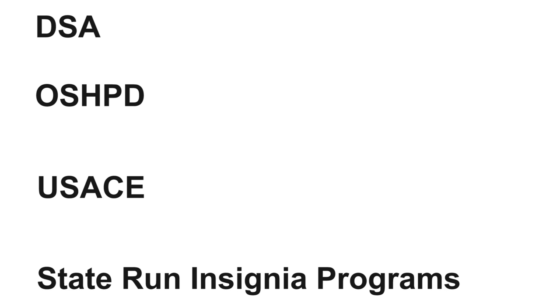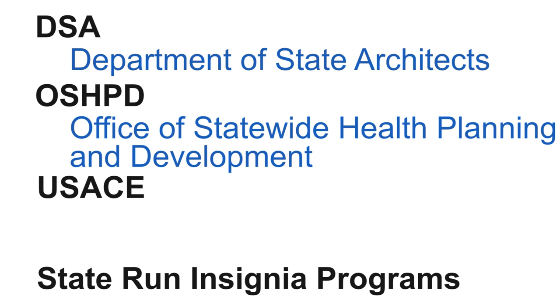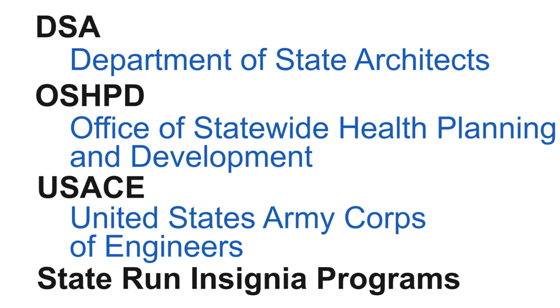Now, the DSA stands for the Department of State Architects. OSHPD stands for the Office of Statewide Health Planning and Development. And USACE is the abbreviation of the United States Army Corps of Engineers. Now, all states have a modular building approval process that is followed by a state-labeled insignia being placed on the modular building or tent structure.